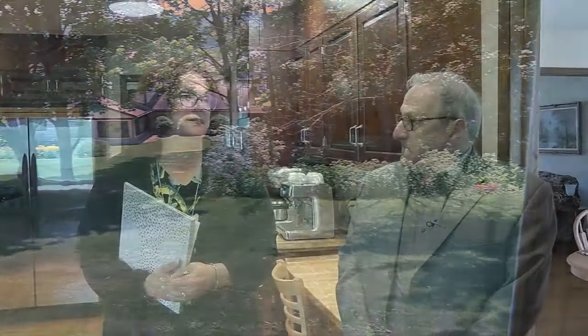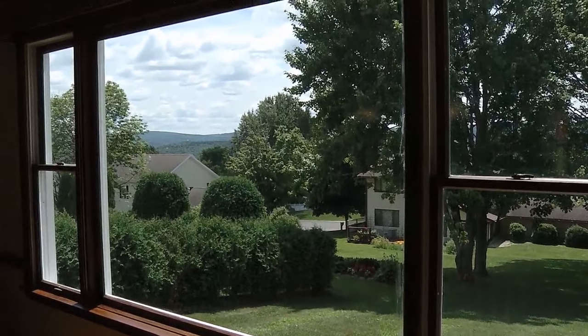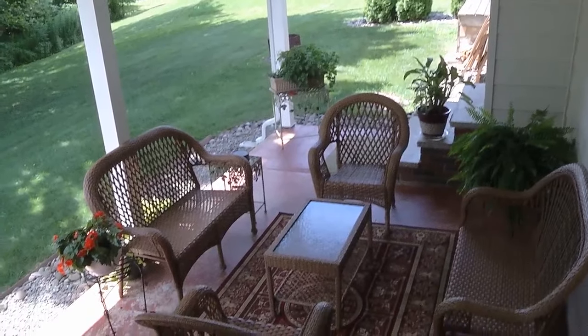So there's a lot to see, so let's get started. And don't forget the gorgeous view out of this window and that window, over the whole valley. Nice patio. I like that covered patio really well. Where do you want to go next? Let's go to the family room. That way. Very, very nice size family room.